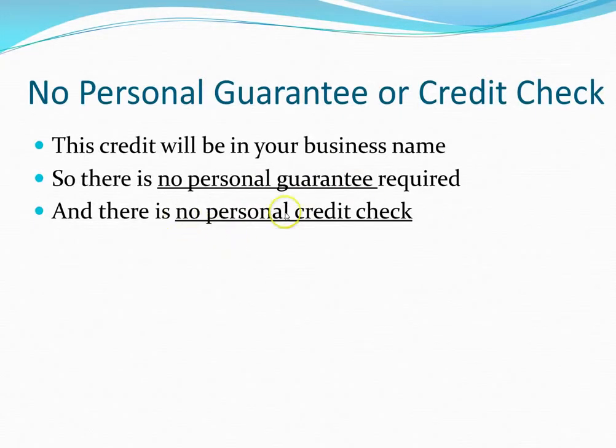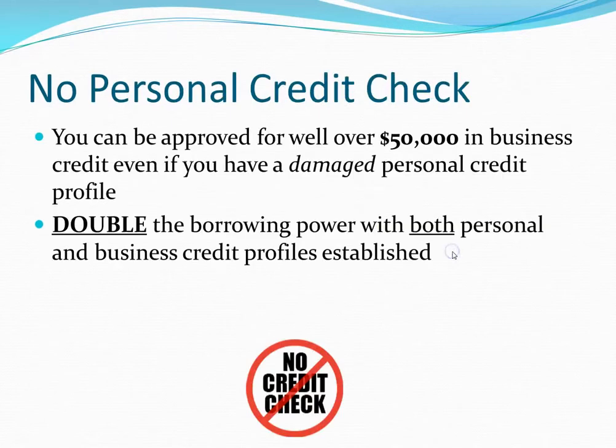They don't need to pull your personal credit or make you personally liable for a debt that's clearly in your business name. But if you don't have a business credit profile and score established, that's when they start asking you for a personal guarantee and personal credit check. So through your funding suite, we help you build an excellent business credit score and profile. Then you start qualifying for the credit without a personal credit check and without the personal guarantee.